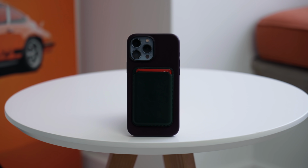And let's get started with the first $50 item. I believe we have 5 different categories today. We'll start off with accessories first. $50 accessories. So the first ones we have on deck is stuff from Apple.